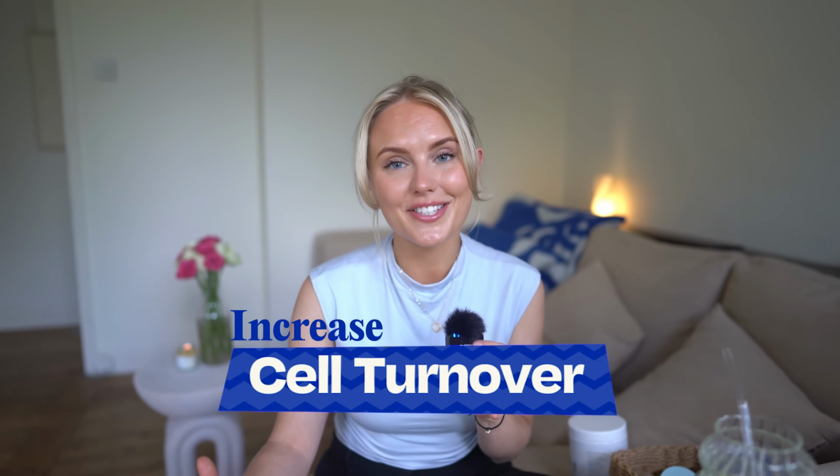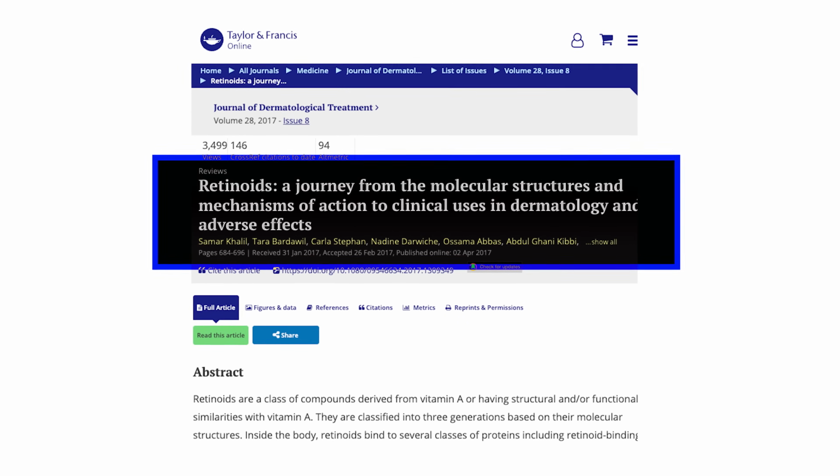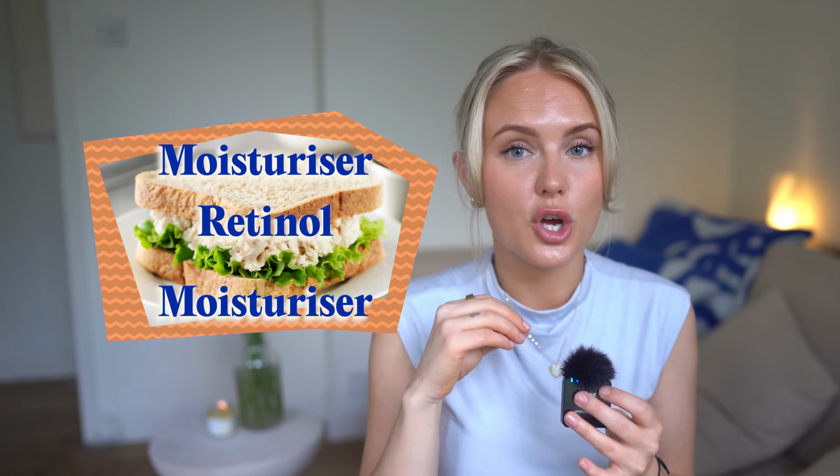To increase cell turnover, to get more of those baby smooth new skin cells, you want to add a retinol to your nighttime skincare routine. Retinol can also be quite irritating, so a lot of dermatologists recommend a retinol sandwich, which is where you put moisturizer first, then retinol, and then a moisturizer on top as well.